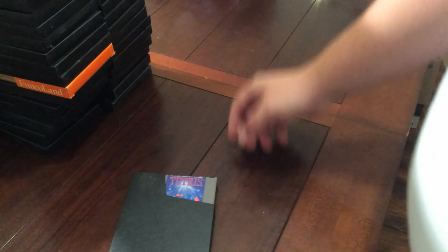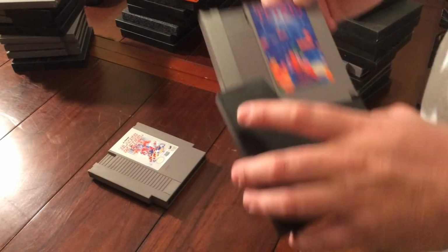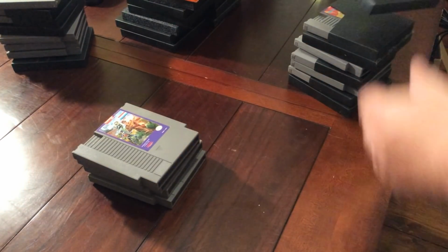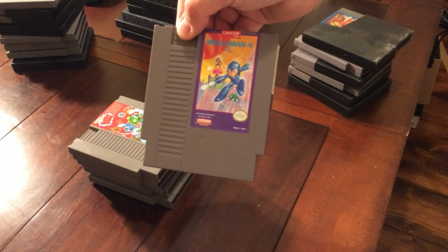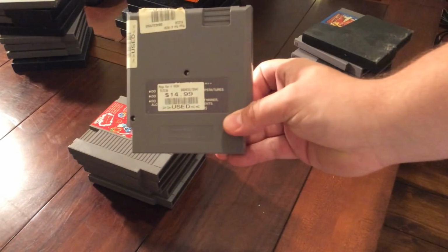Okay. Tetris. Get out of the light there. Tetris. Blades of Steel. You know what? That's what I'm going to do. I'm going to take these all out of the sleeves anyway. RoboCop. G.I. Joe. Bubble Bobble. Mega Man 4. From GameStop. Used. $15, guys.